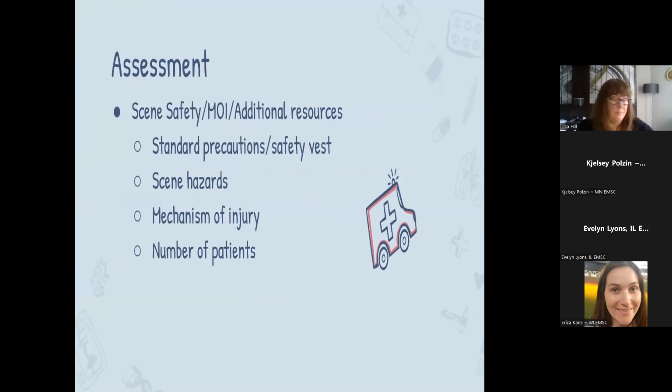So, starting at the beginning: scene safety, mechanism of injury, additional resources, going back to old school EMS education. Every day, check out your truck. Do you have a separate pediatric bag? Do you check that bag out every day? When I was on the road, I would check that bag out myself. It was just one of those things that I wanted to make sure everything was there.